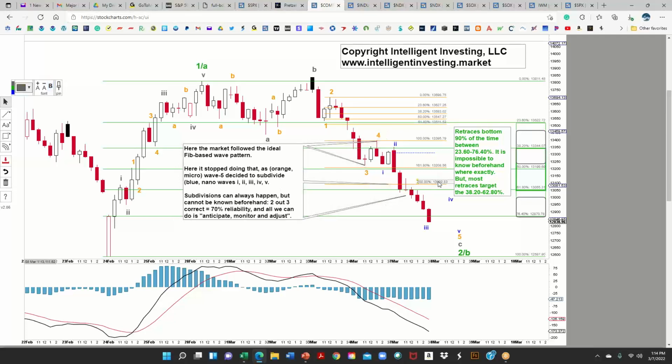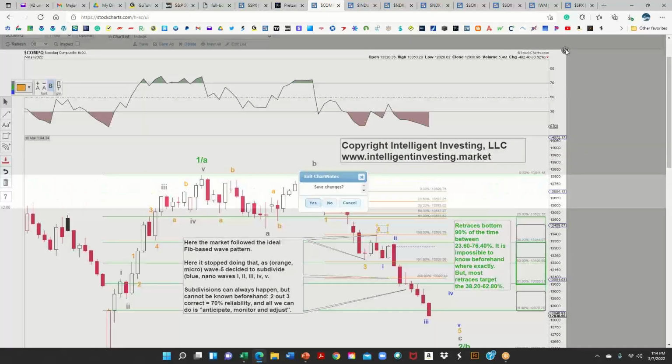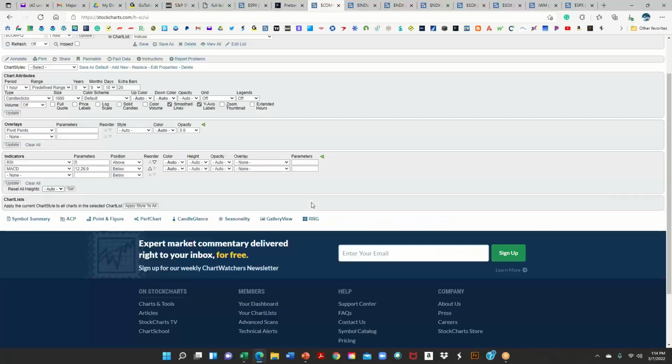Okay, so we anticipate the 200% based on the fact that we've got the 300 or the 161.8%, the 100%, and then the market decides to do something else. You monitor for it and you adjust accordingly. This is the beauty of Elliott wave, and you can still see there's method to the madness. Okay, there really is method to the madness. We unfortunately got an extended wave 5 on our hands.